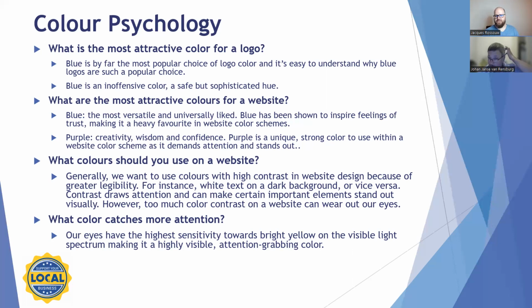Blue has been shown to inspire feelings of trust, making it a heavy favorite with website color schemes, like we just spoke about. If people see blue, that's the kind of feeling it creates, without sounding too much like go out and grab a crystal. If we look at purple, as we said, creativity, wisdom, confidence. Purple is a unique, strong color to use within a website color scheme, as it demands attention and stands out.